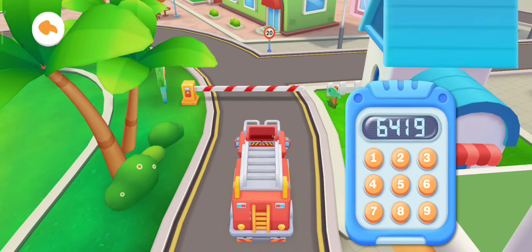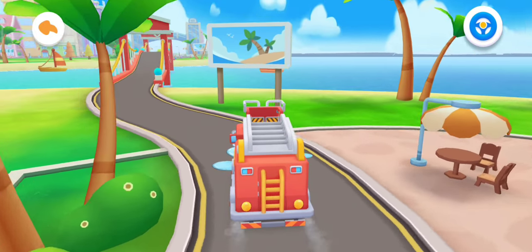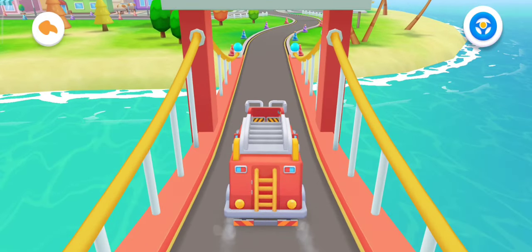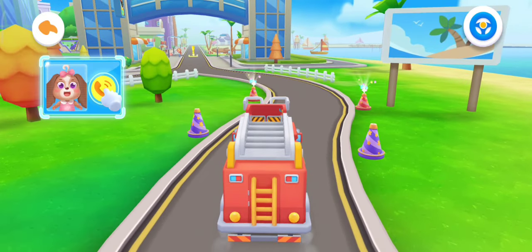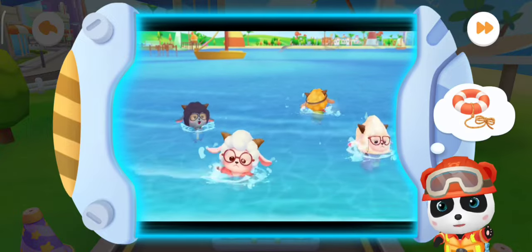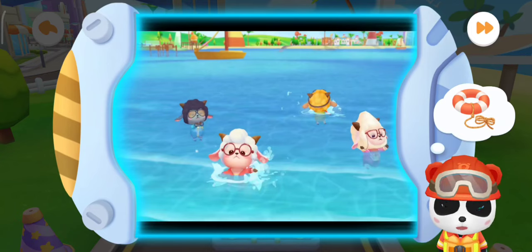Enter the correct number to lift the barrier. There is an emergency call for help! In the water! Putting life buoys on the persons in water can help them float in water. Firefighter Kiki is on the way!